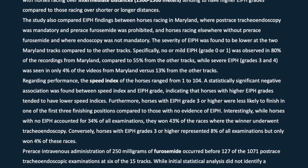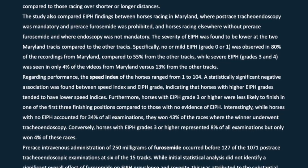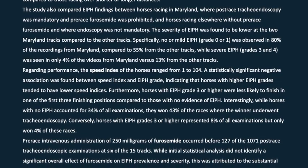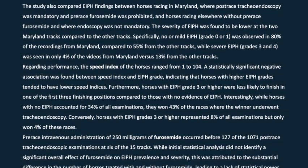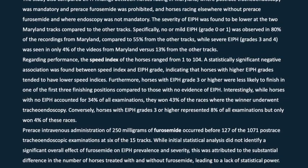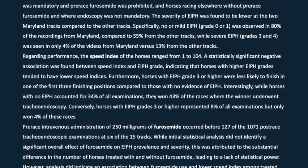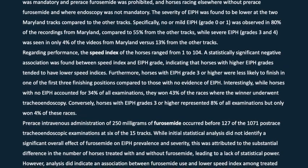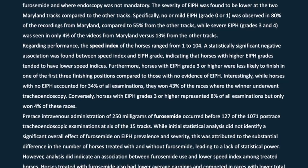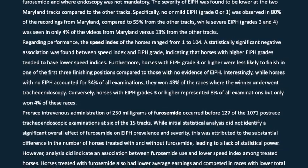Regarding performance, the speed index of the horses ranged from 1 to 104. A statistically significant negative association was found between speed index and EIPH grade, indicating that horses with higher EIPH grades tended to have lower speed indices. Furthermore, horses with EIPH grade 3 or higher were less likely to finish in one of the first 3 finishing positions compared to those with no evidence of EIPH.